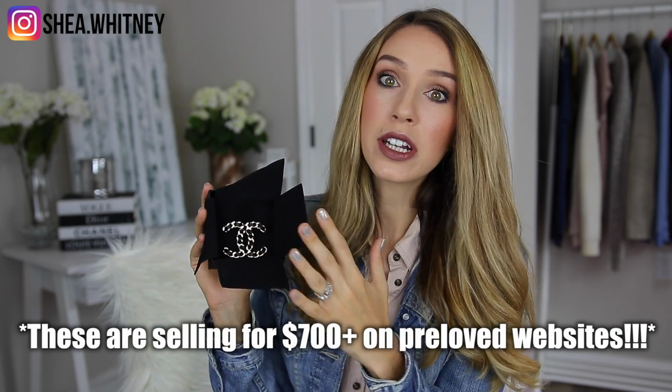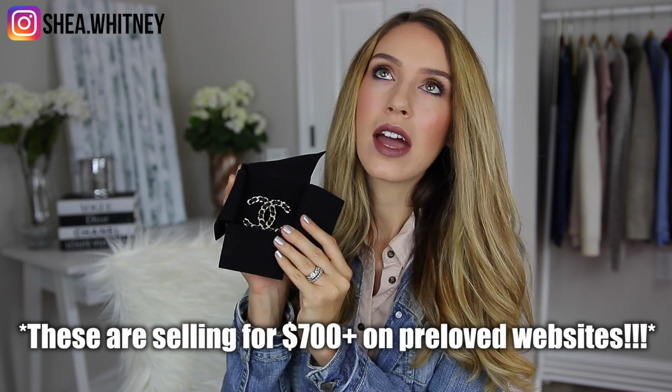Let me just open it up, and it is the Chanel leather woven chain brooch. So this is a beautiful, beautiful brooch. It's very much inspired by the leather and metal chains that are on the Chanel bag. It's very classic looking. Out of all of the brooches I've ever seen, this is the only one that I would probably go as far as to purchase, because these are pretty darn pricey, but this is the only one that I've ever loved.